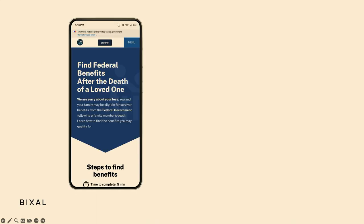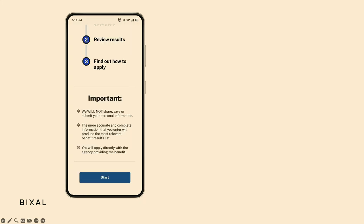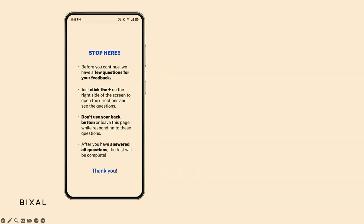So just to give you an idea of how we tested just that first page, because that was really what we wanted. Typically, a user would land on this first page, scroll down a little bit, scroll down a little more, and then at the bottom, they would click this start button. Normally they would then go through the whole flow. Next, one more click. In this case, we stopped them there and said, stop here.